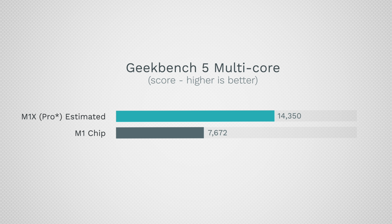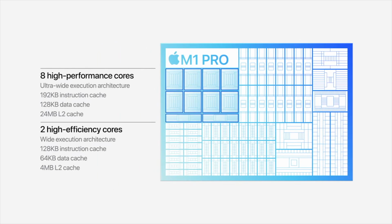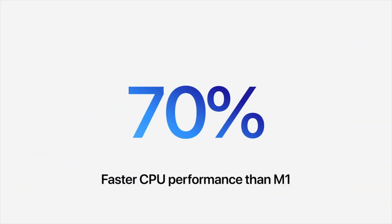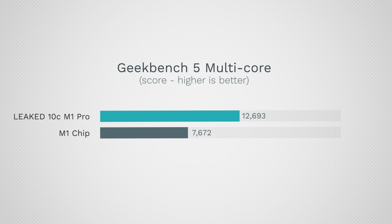multi-core points, but then again, Apple did confirm that the M1 Pro has a CPU that's just 70% faster, which almost perfectly lines up to the leaked scores we're seeing here. Now the big question is why we're not seeing an almost doubling in performance like we thought we would. But before I dig deep into that, I want to compare those leaked scores to other systems.